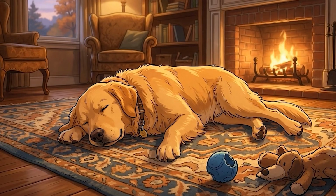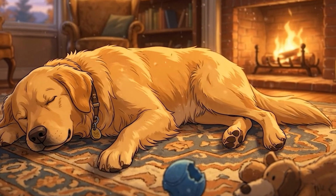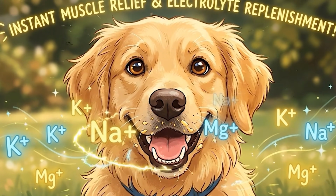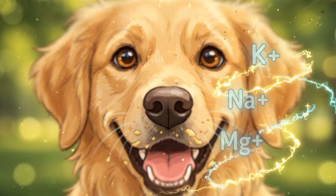Bananas deliver an immediate supply of potassium and magnesium, rapidly replenishing the electrolytes depleted during intense athletic exercise to halt lactic acid buildup, actively preventing muscle cramping, structural soreness, and post-play physical fatigue.